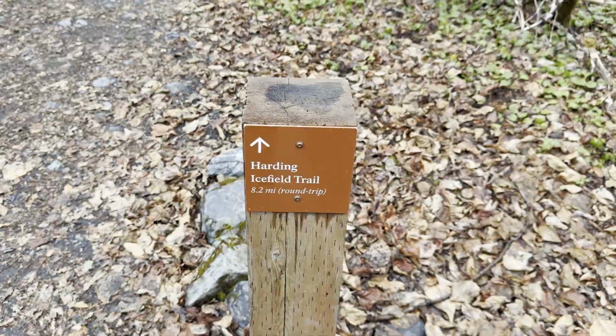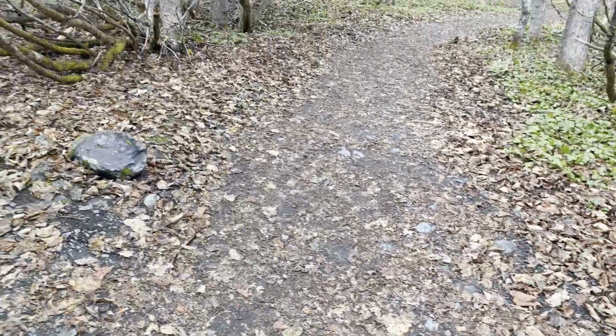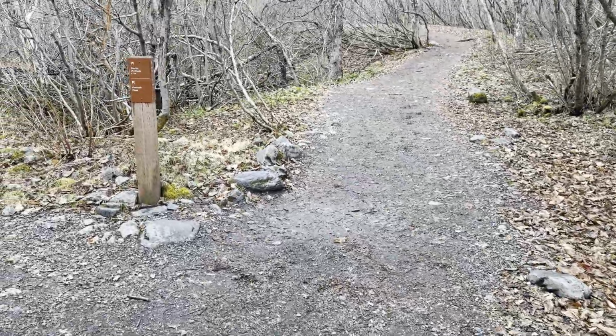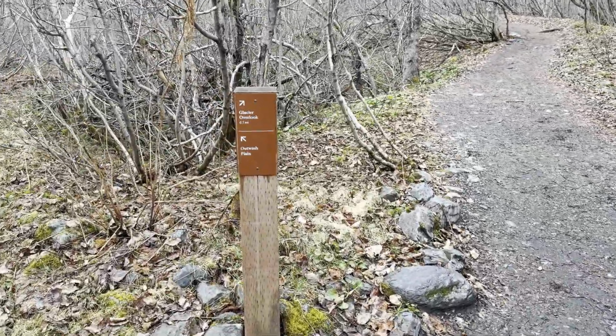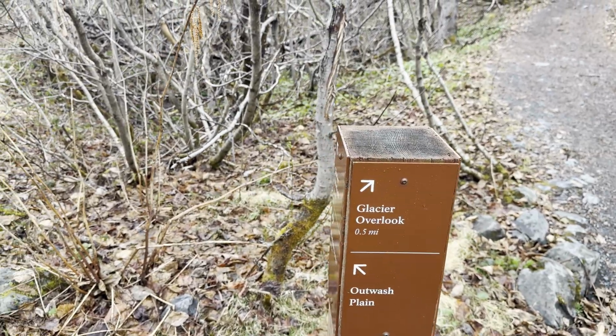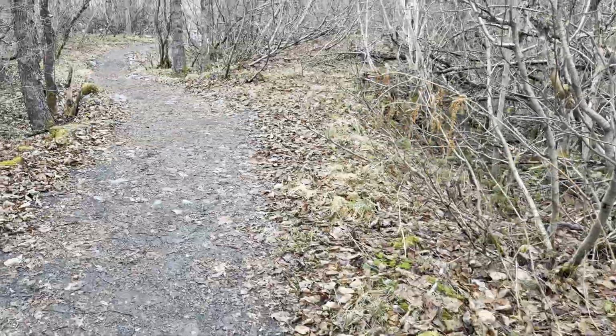I'll have to come back and do that trail a little bit later, probably mid-June, early July. You go up there right now and you're just going to be in waist deep snow. So the outwash is right over here. I'll take a walk down there. What the heck?